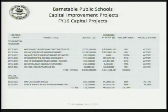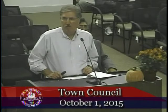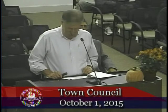Boiler replacement for the high school and the middle school, that money was appropriated last year. That's five boilers, five boiler burners, three in the high school and two in the middle school. We have a vendor for that. The contractor's Wilkinson. They've ordered all the equipment. The submittals have been approved, and we expect to start on that the week of the 12th, replacing those burners.